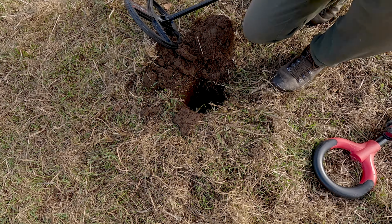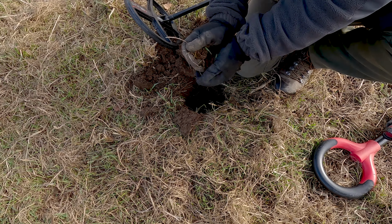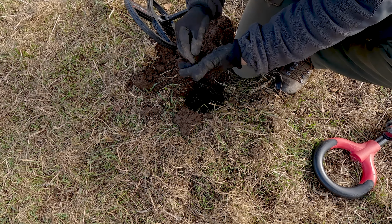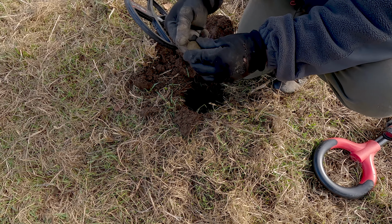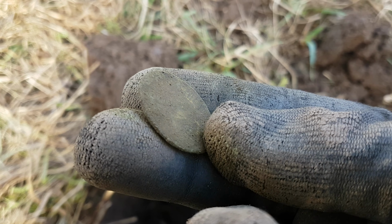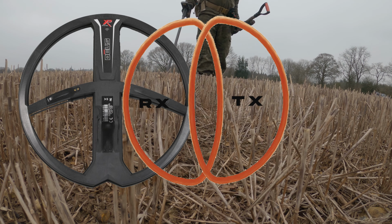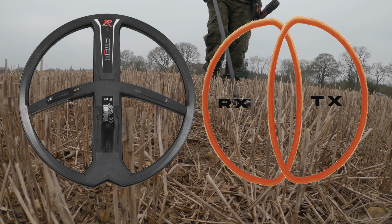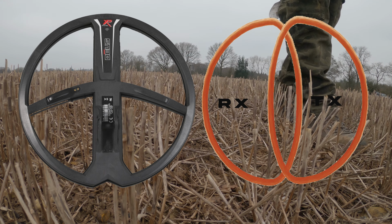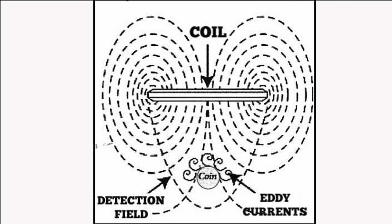There, got lucky on the last spadeful. And it's a coin. Don't think it's particularly old. Within the modern search coil, there's actually two coils within your coil casing. One coil's a transmit, the other's a receive, and they work together to create a magnetic field.